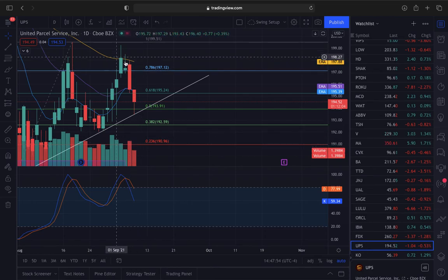So we have the rejections at the 55 EMA. We have the bearish engulfing candle. That alone gives us a high probability bearish confluence. And now we tie in volume. That's a nasty 1-2-3 punch that looks like UPS to the downside is what's going to happen more than likely.